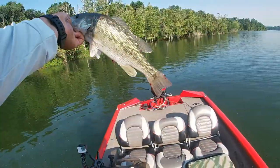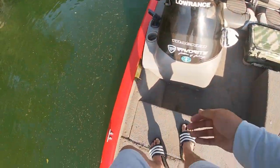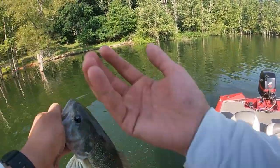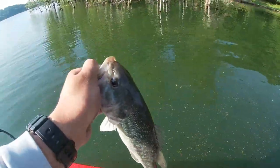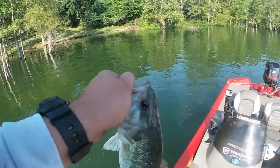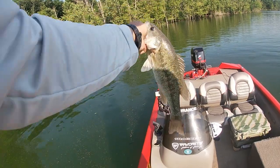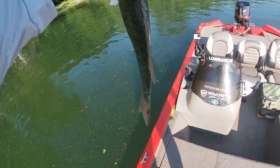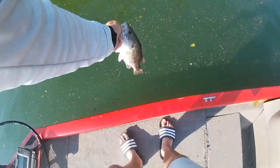All right, fish number two. Look, his tail's all bloody. You guys see that? Drew him out a little bit deeper. Boat's sitting in 8 foot of water now, so probably about the same depth as that largemouth we just caught. Nice long skinny one right there. Post spawner. Thank you so much.